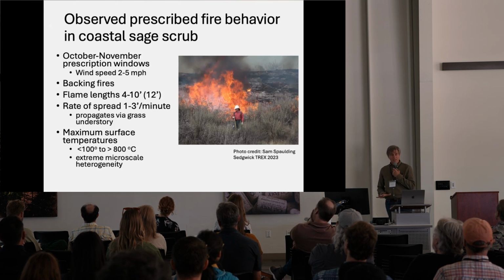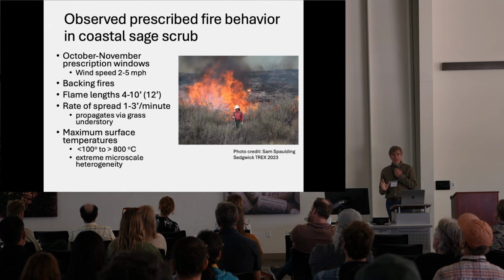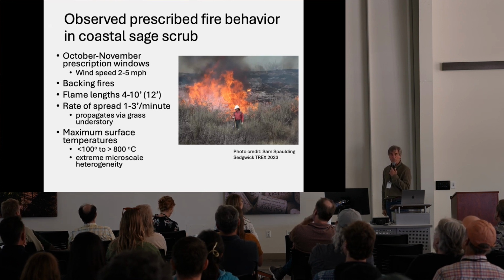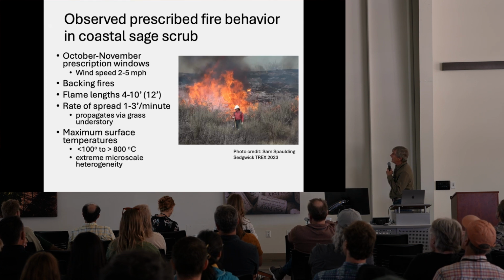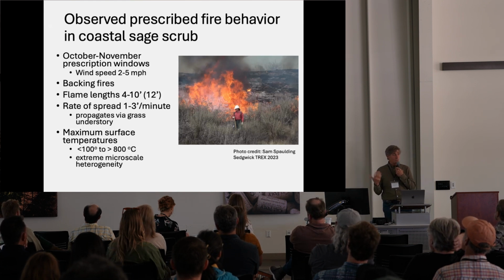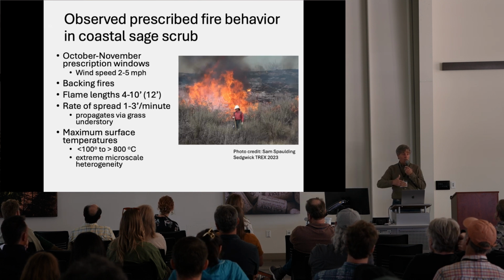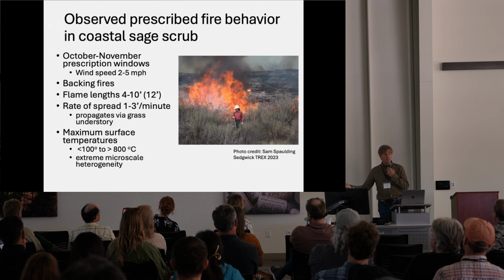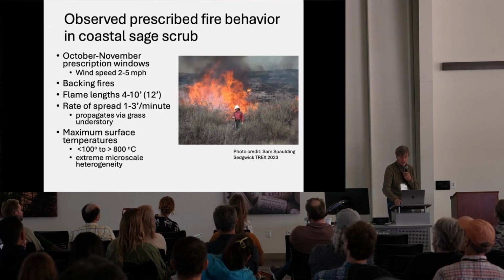Rate of spread quite slow, so the residence time of the fire in these shrub canopies is long. You're moving only about a foot or two per minute with these burns. The maximum surface temperatures, we're using parameters and we're observing temperatures literally a couple meters apart, less than 100 degrees C and greater than 800 degrees C with some profound effects.